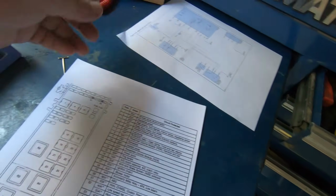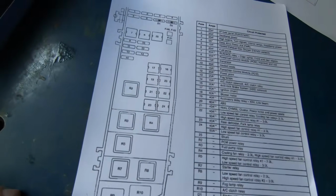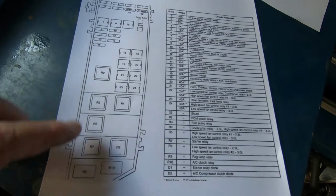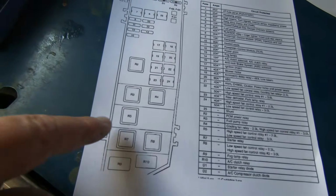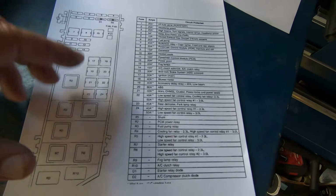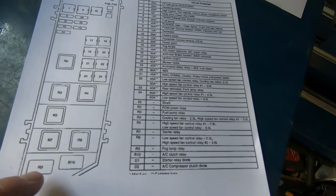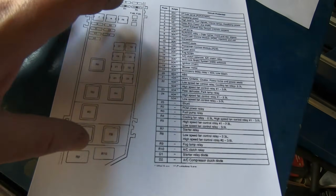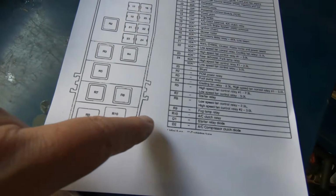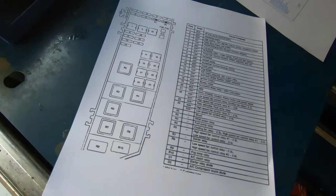Oh, and Ford's great wisdom. Here's the little diagram for the relay. And I might take a picture of this and put it up there so you guys will have this, because Ford only labels these on the car R3, R4, R5, R7, and so on. And it doesn't tell you which relay or which fuse is what. But on this particular fuse panel, R10 right here is the AC clutch relay. So R10 is what we're after.